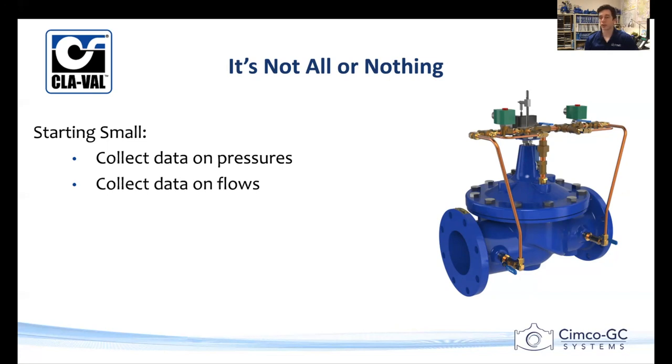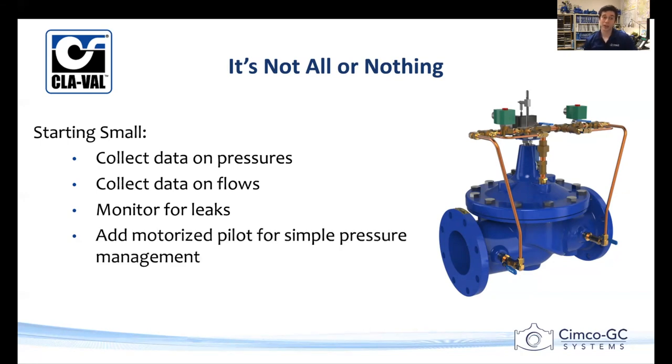Or maybe I just want to collect data on my flow. I just want to put a flow meter in here and record what the flows are so that I know what my system's doing and I can build more accurate hydraulic models. Maybe I just want to monitor for leaks. I just want to know if flow is exceeding a certain amount, and that's kind of a warning sign.